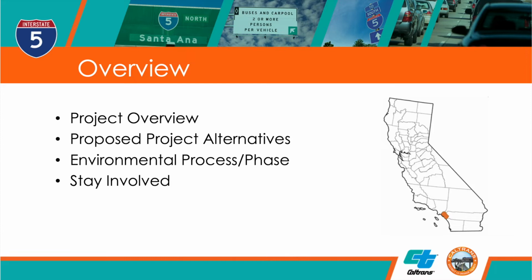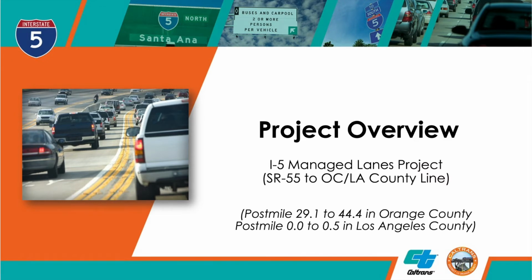The first is the project overview, where we will introduce the I-5 Managed Lanes project, including the location and a brief explanation as to why this project is needed and the timeline. Second, we will then present the proposed project alternatives and move into a more detailed description of the improvements being proposed for this project. Third, we'll describe the environmental process and comment review period. And finally, we'll let you know how to stay involved throughout the duration of the project. Let's begin with the project overview, which dives into the project description, location, purpose and need, and project timeline.